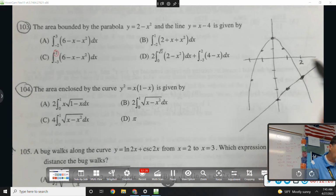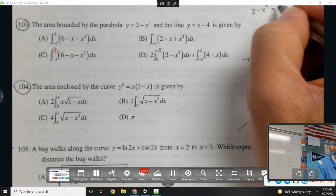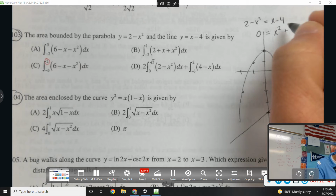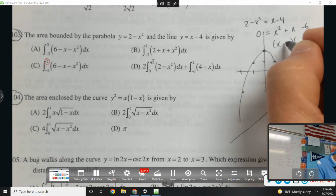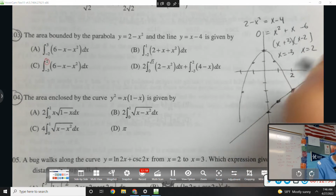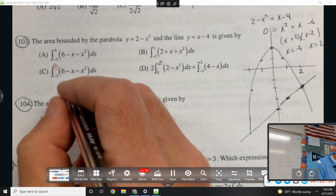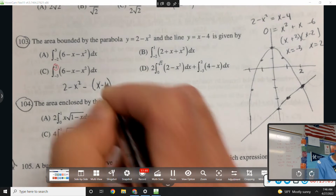Let's see. Another way to see where they intersect would be to actually just set them equal to each other. Maybe should have done that from the beginning. So x squared plus x minus 6, x plus 3 and x minus 2. So yeah, they intersect at -3 and 2. So the top one is 2 minus x squared, and the bottom one is x minus 4. Careful with the minus signs.